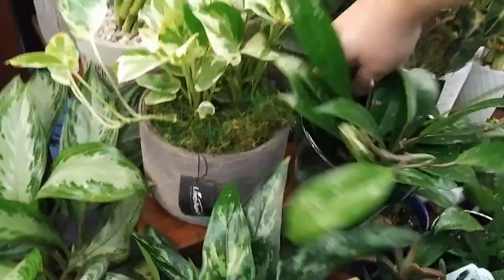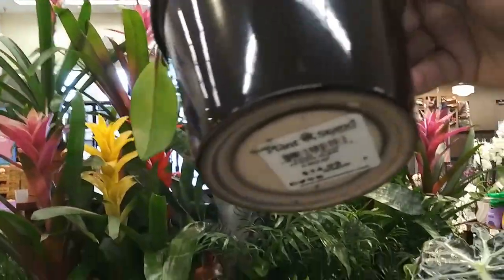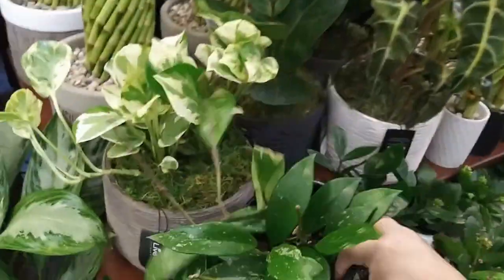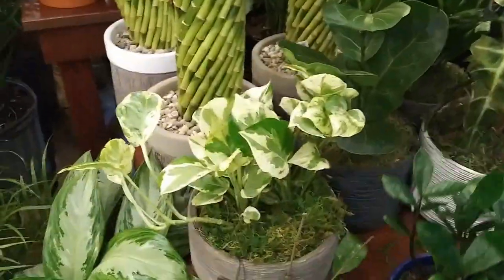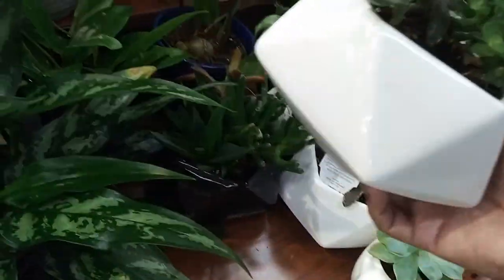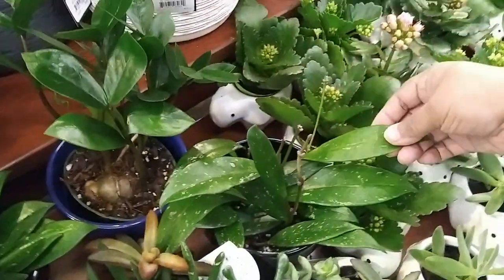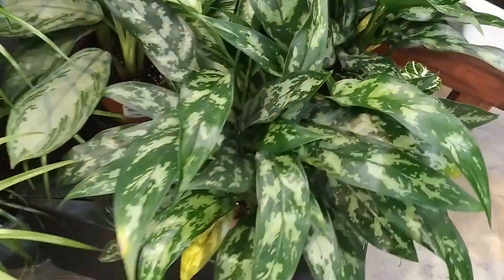And ooh, a Hoya. I don't believe it. I knew Plant Stand furnished them. This is from the Plant Stand, $14.99. Hoya pubicalyx in a nursery pot, in a black ceramic pot. ZZ, $14.99 also. Oh, look at this, these little geometric shape planters. These are planted right in, I think. I don't see a hole. Another pubicalyx, $19.99, and the Maria also $19.99.